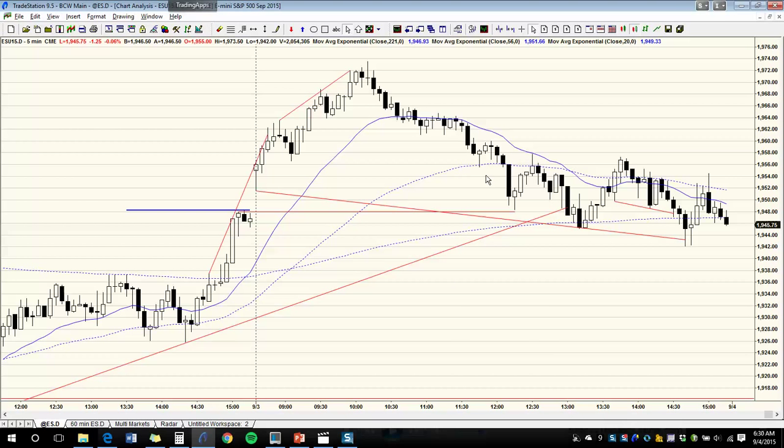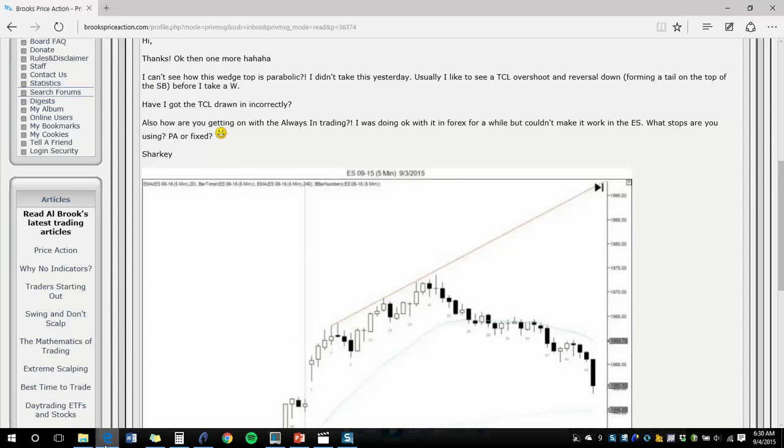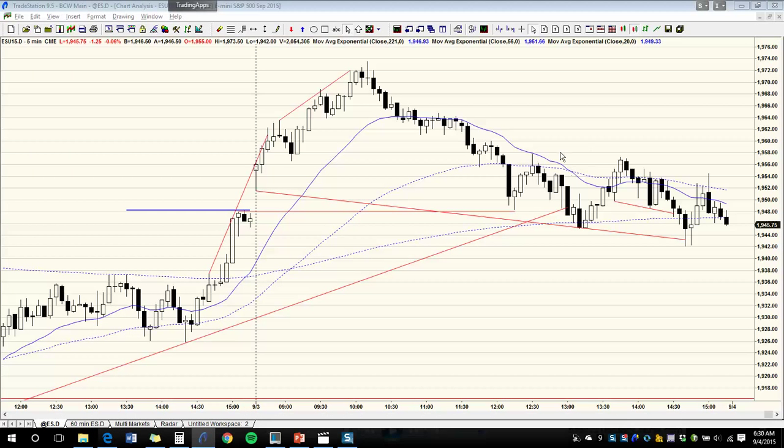I'm not gonna let the stop get hit. It's a catastrophic stop. So that's how I do it. Sometimes I'll just use, so I guess in other words, I use both fixed and price action. I don't have a set, I won't only risk 4 points or only risk 2 points. I think if you're trading always in, you have to be willing to risk more because you're trading the higher probability side.